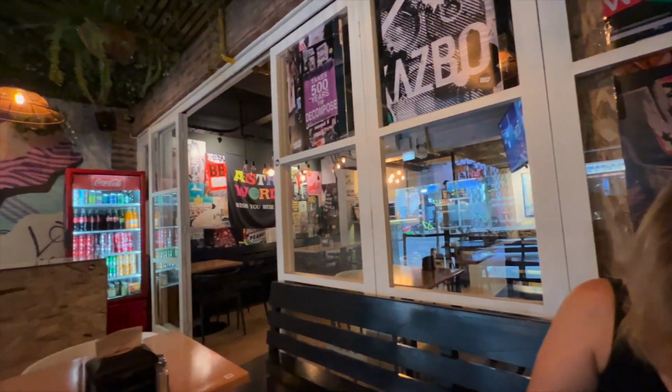Didn't even Google this or look it up or anything, we just found it along the way. So far, thumbs up for the vegan and veggie scene here in Chile.